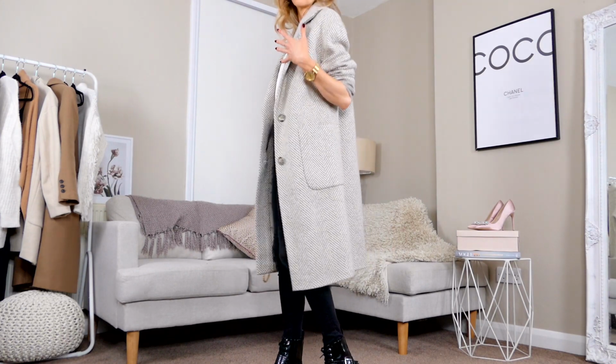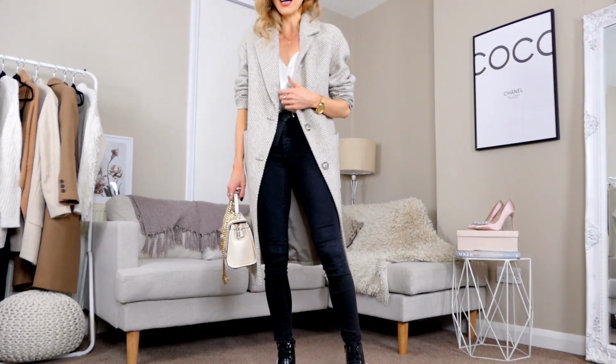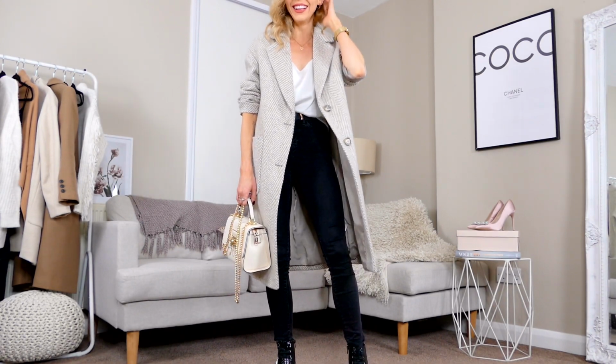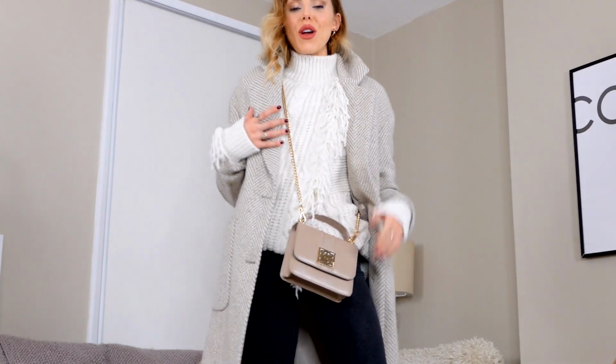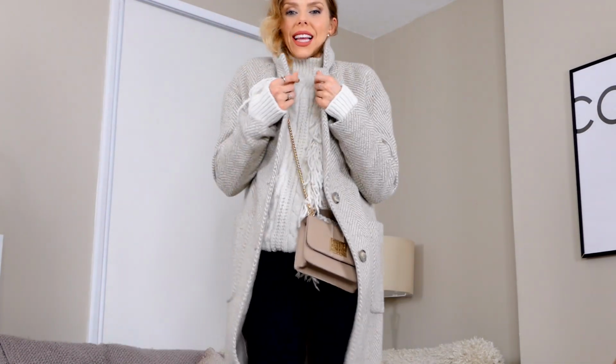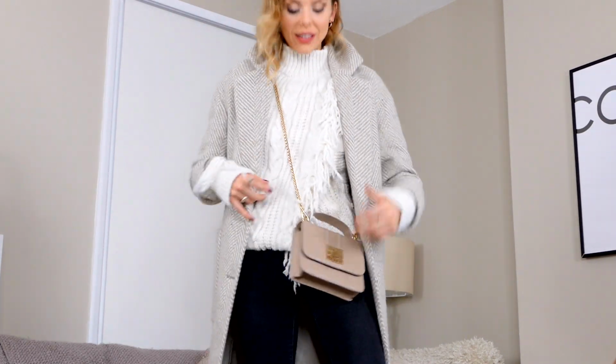I love the fall of it, so it's this oversized kind of feel, very slouchy but still quite tailored. I love it. So this is the jacket thrown on over a big chunky knit, so you can see how easy it is to wear this in the midst of winter. It's going to keep you really warm because you can put so many layers on underneath it.